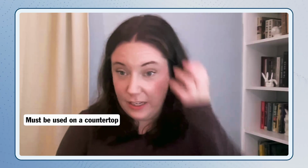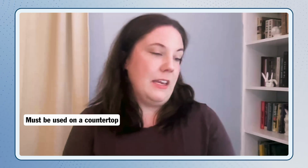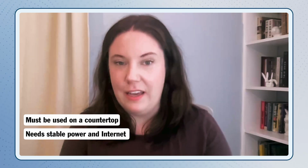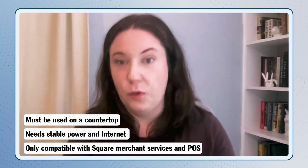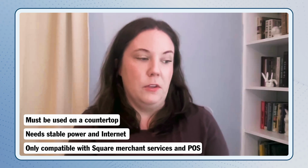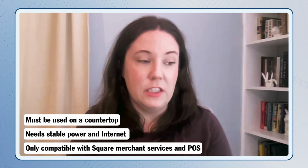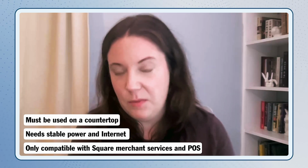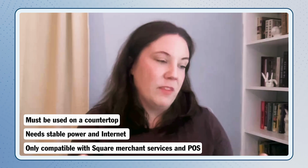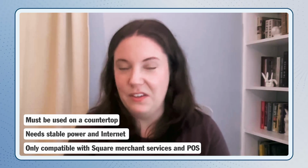Yeah, there are a few. Again, it must be operated on a countertop. So you need to have the space and the power supply to run it. It needs that stable internet connection again. And it is only compatible with Square Merchant Services and Square's point of sale software. So for example, if you already have a payment processor that you're happy with, you would need to switch to Square in order to use this hardware. So if that's the case, maybe you want to look into other options, but if you don't have a preferred merchant services and you know that Square is a good fit for you, it's worth looking into.